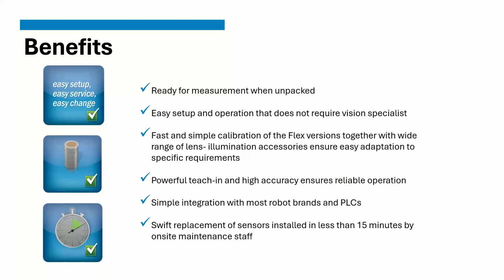SICK actually has sample code written for many of the robots out there so that once you get that connection established, you can very simply send commands out and receive data back in from the robot. You might have to modify those to fit your applications, but again, we want to make it easy for you guys.